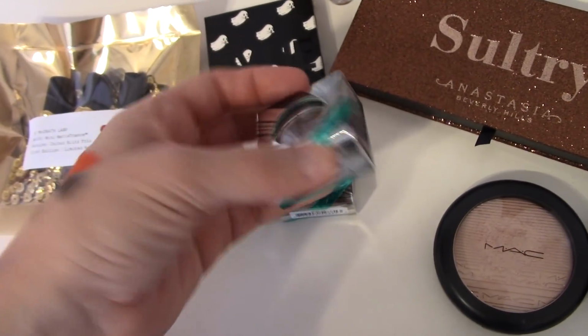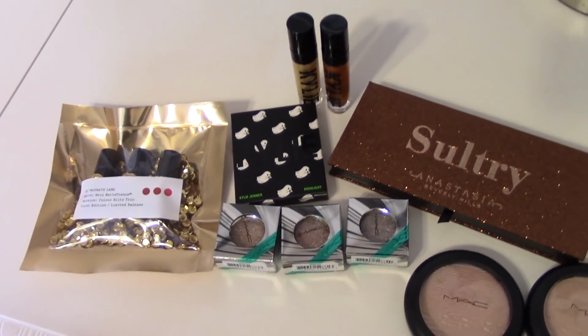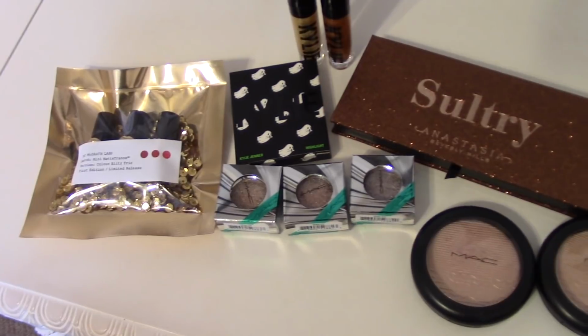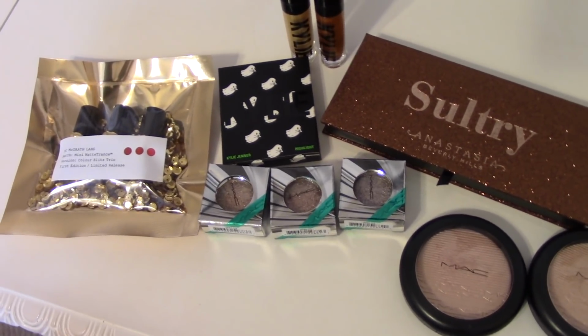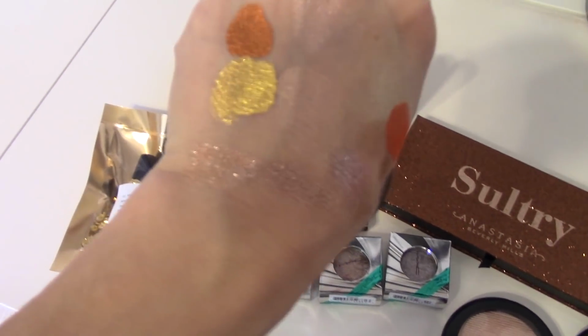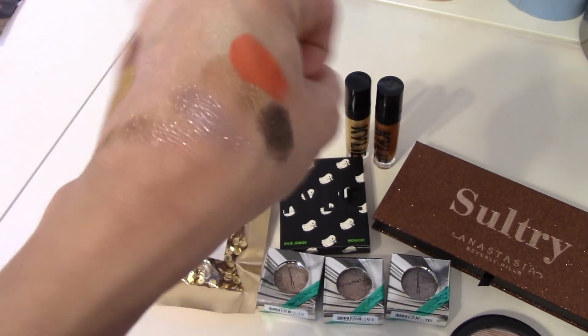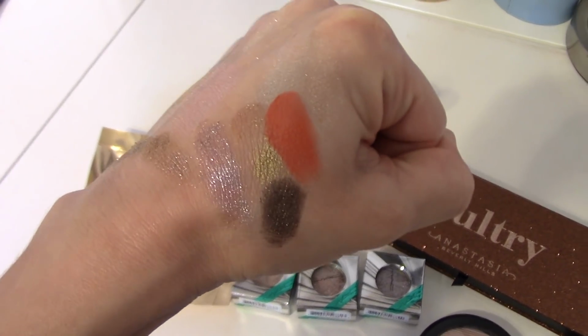There's a fourth one I didn't pick up. It's like a green, and I didn't pick it up because I found it to be very similar to the Pat McGrath shade in the new Bronze Seduction palette. But now that I love them this much, I don't know. Anyways, that is what those look like. They are so stunning on the lid. These three shades right here.